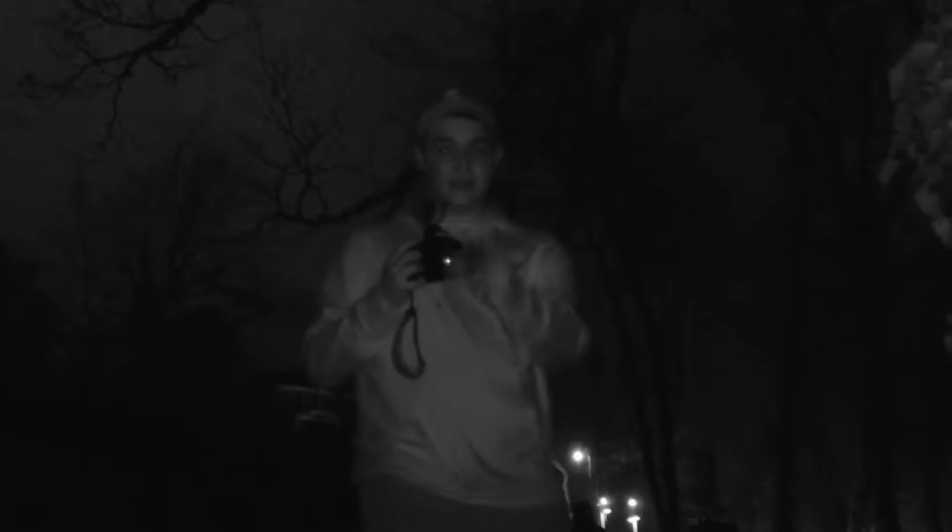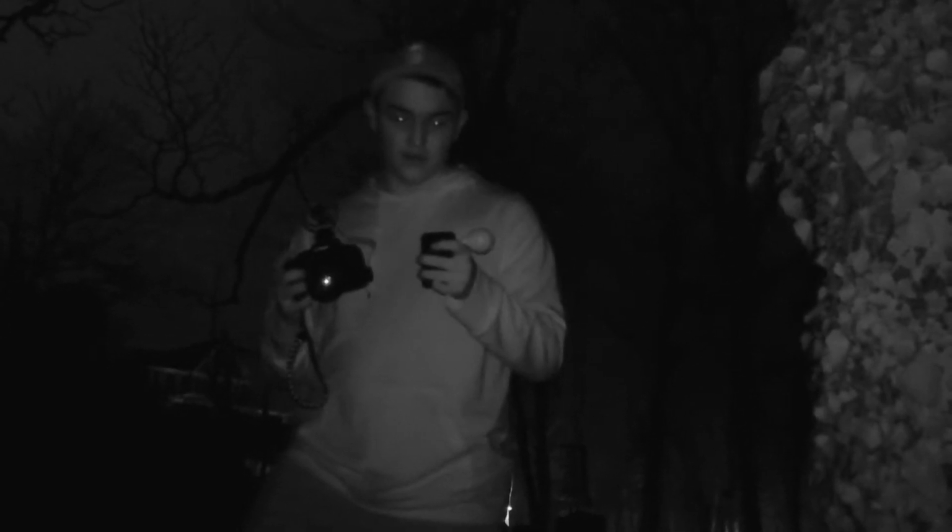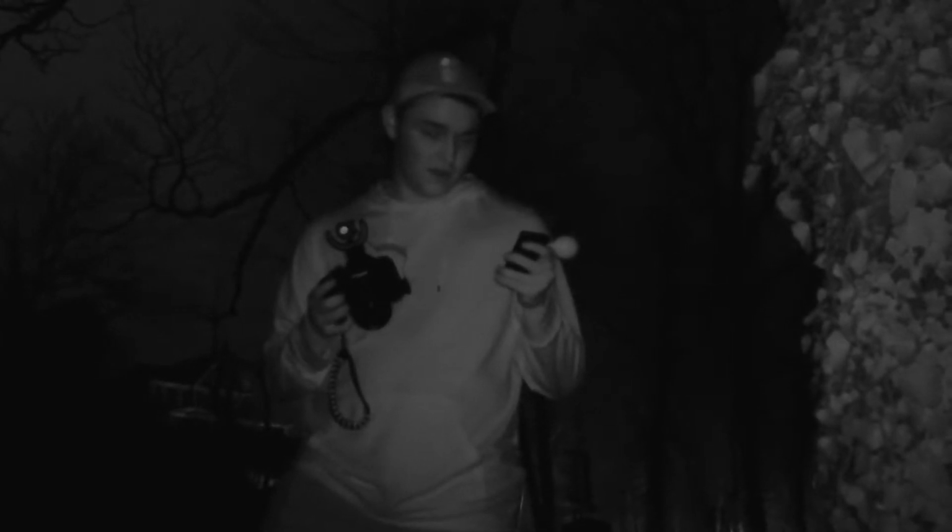I'm back up in the graveyard, and I actually have that camera right there so you can see me, and I have this one here for sound. So I have the spirit box, and I have to use this mic for the sound of the spirit box. So I'll turn it on right there and turn the volume up.